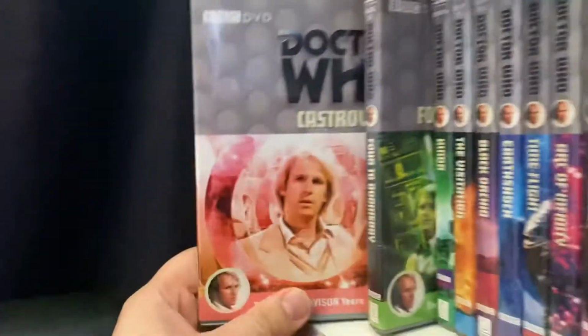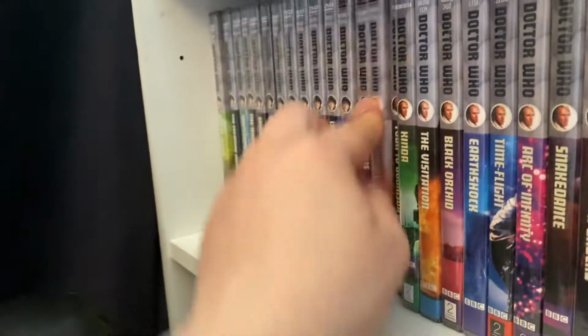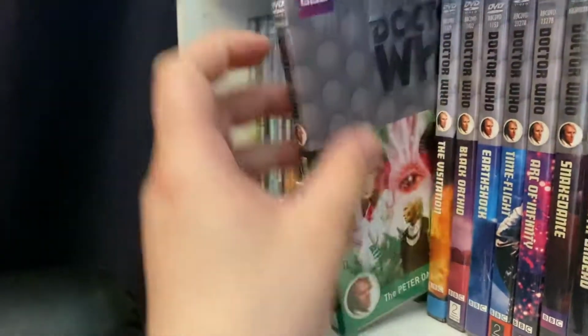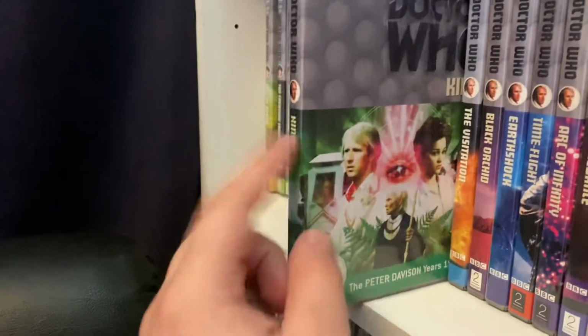Castrovalva, one of the best stories with Peter Davison, absolutely love it, and the way he picks his costume. Four to Doomsday, this is one of the weak stories from season 19, don't really care for it, it's just there to complete the collection. Kinda, again, not many people do like this one, but I have to admit, I do have a soft spot for it. I do like it a little bit.